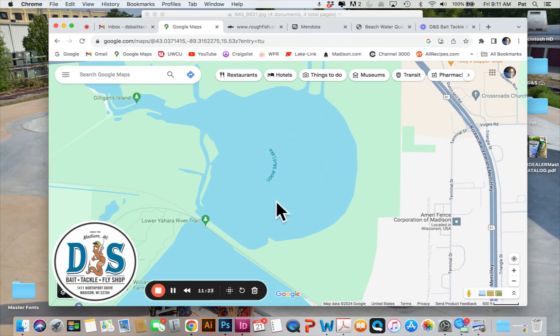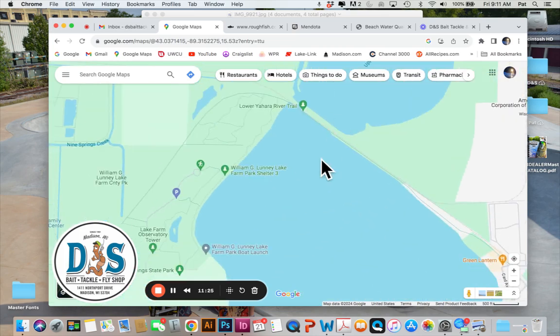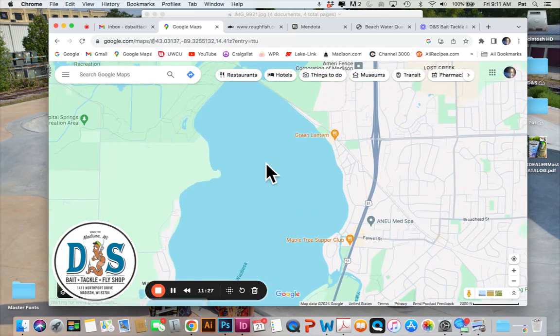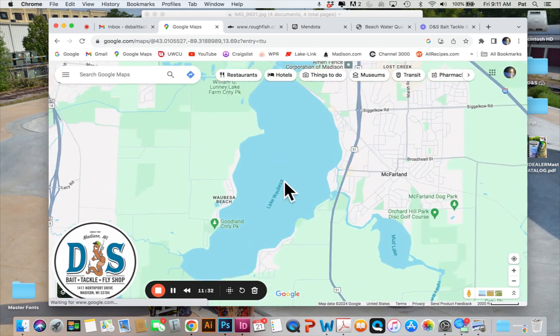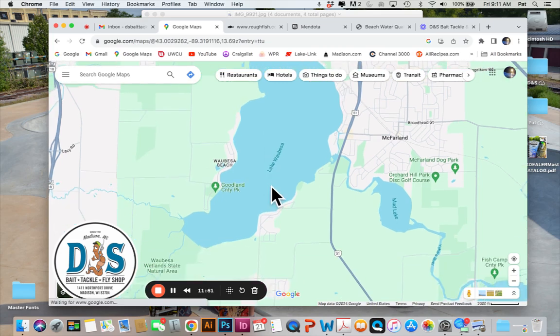But I've heard about some good largemouth bass in the vast flats out here in Upper Mud. Same thing down on Wabesa. Like I said, as recently as Tuesday, I heard about fish still on beds, but that's got to be winding down. But you can find those fish up shallow, but they're going to start moving out to that 10, 15 feet of water and kind of recuperating after the spawn and just kind of hanging out there. And I'll feature this rig Gene showed me years ago, and it's awesome for targeting those fish once they're done spawning. Otherwise, I haven't heard much in the way of muskies.